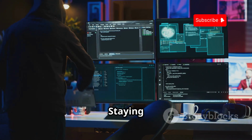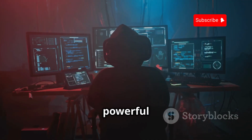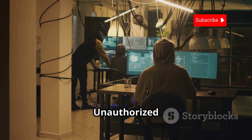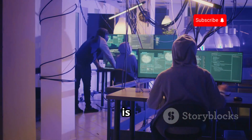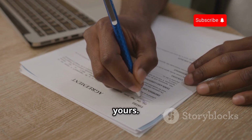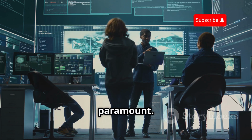Section 8. Staying safe: legal precautions and considerations. While Hydra is a powerful tool for good, it's crucial to use it responsibly. Unauthorized access to computer systems is illegal. Always obtain explicit permission before testing systems that aren't yours. Respecting privacy and adhering to legal boundaries are paramount.